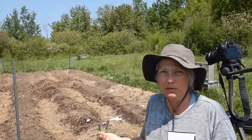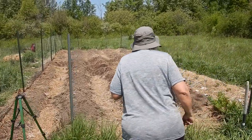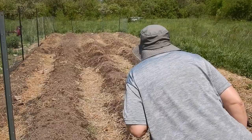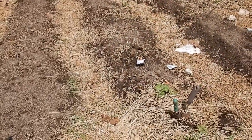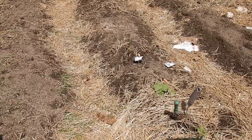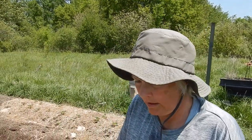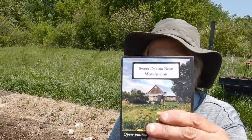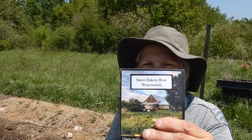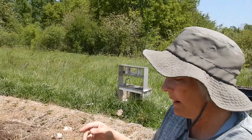so I'm hoping that these ones, the ones that I planted here, are called Golden Midget Watermelon. They're from one at the stake there? Yeah, and they're mini watermelons, so they will be early watermelons. And then I've got this Sweet Dakota Rose Watermelon. And that's like your regular type watermelon. So these will probably come up first, and then these ones.